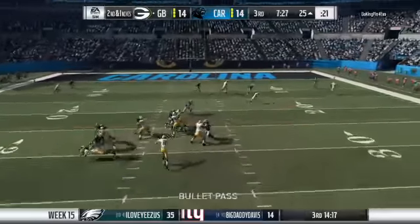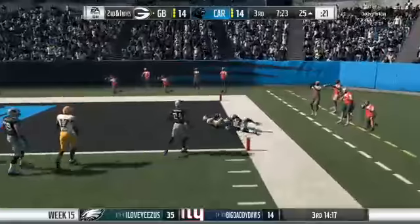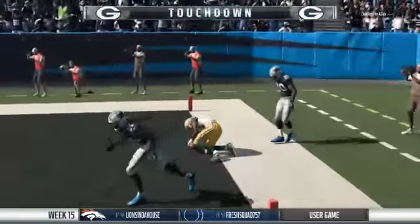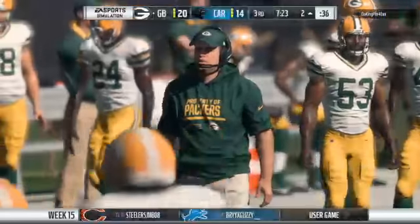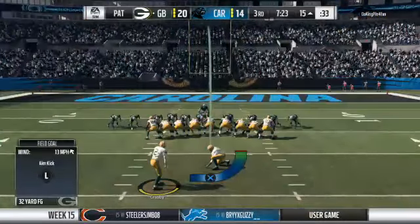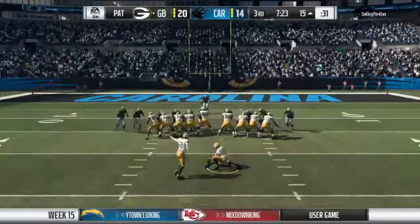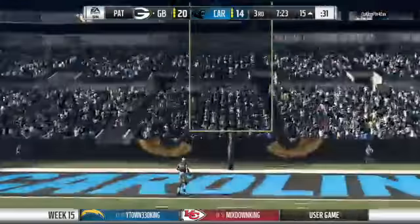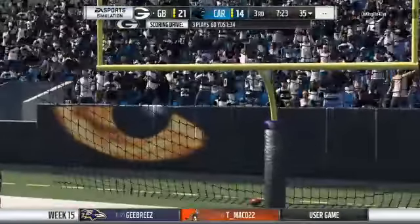Rodgers to throw on second down. This is Cobb with a catch right side. And he will get this into the end zone. Touchdown, Green Bay. Randall Cobb, his 11th touchdown of the year. And the Packers have taken the lead. It's up and good, and that'll make the score 21-14.